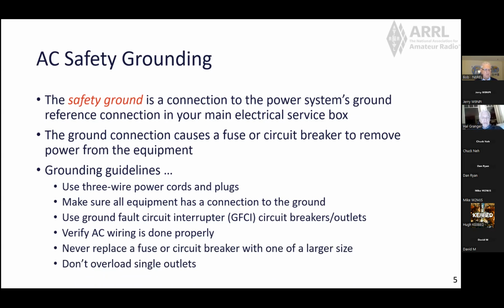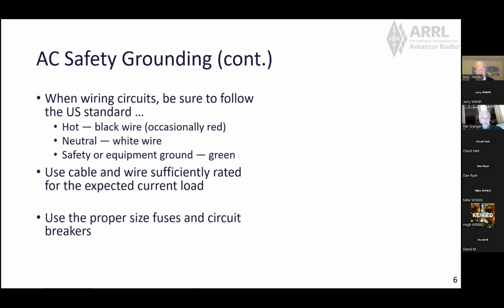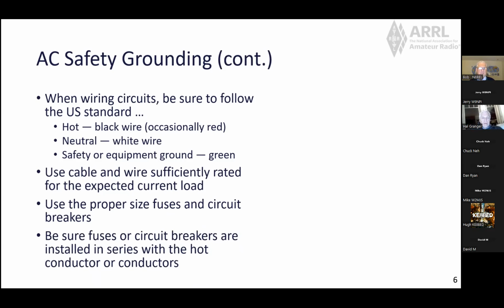And you've probably heard this since you were a kid: if you've got circuit breakers or fuses, don't replace a burned out fuse or a worn out circuit breaker with one of larger current size. Those circuits are made to carry a certain amount of amperage, and you don't want to work around your safety measures.